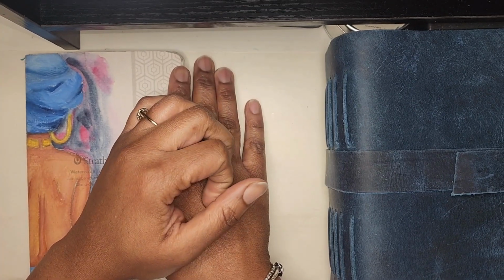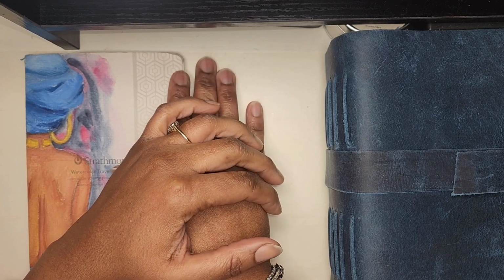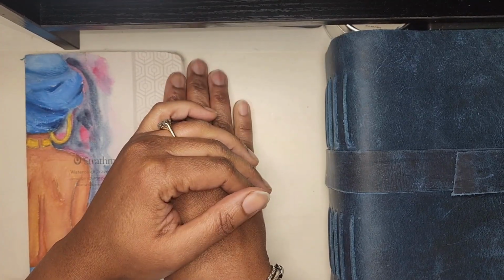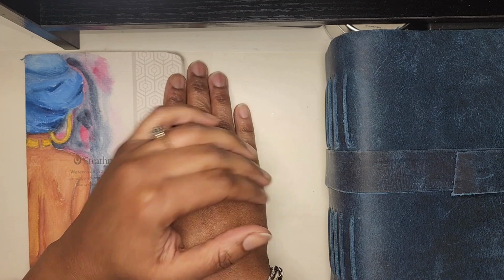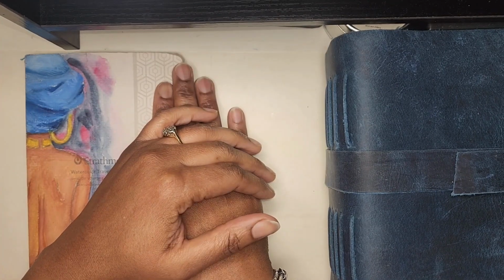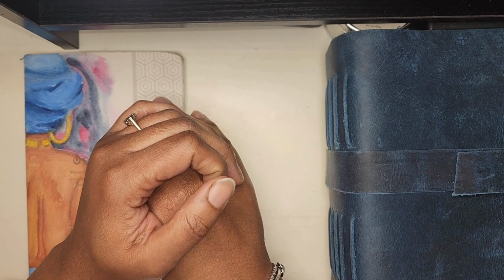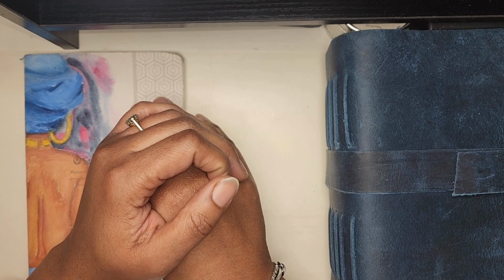But first, before I get into doing that, I would also like to give you a tour of all of the books that I have on my bookshelves and in my book nooks and different areas of my apartment that house my books. So I'll get started with that, and then I'll sit back down to flip through some of my favorite books with you.